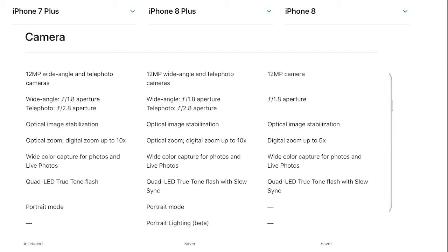Now we got the 12 megapixel wide angle and telephoto camera on the 7 Plus and 8 Plus, as I've already mentioned, and the regular 12 megapixel camera on the iPhone 8. You can see all the different apertures on the cameras. It's the same with the iPhone 7 Plus and 8 Plus, and the difference is the iPhone 8 still. And we have the portrait mode on the iPhone 7 Plus and 8 Plus, with the portrait lighting on the iPhone 8 Plus. 4K video is on all of those if you want to capture it. The only other difference is the iPhone 8 Plus and iPhone 8 have better slow-mo capturing. And that's all we have compared to the iPhone 7 Plus and 8.